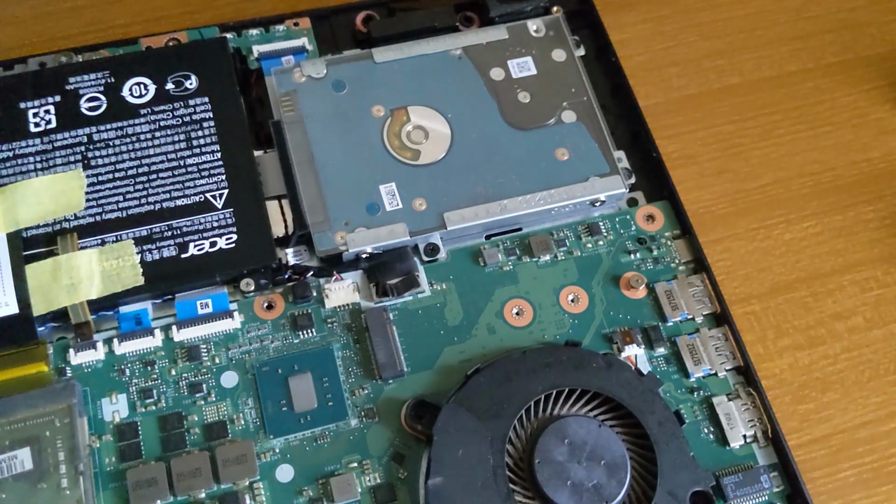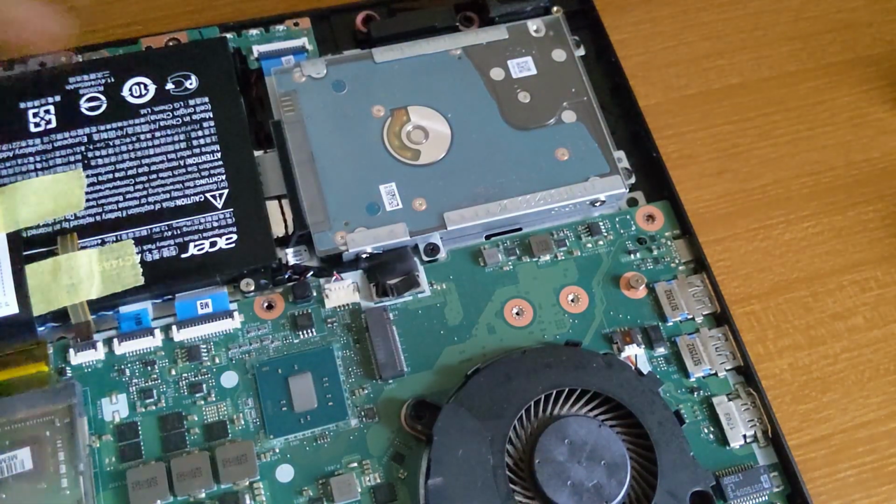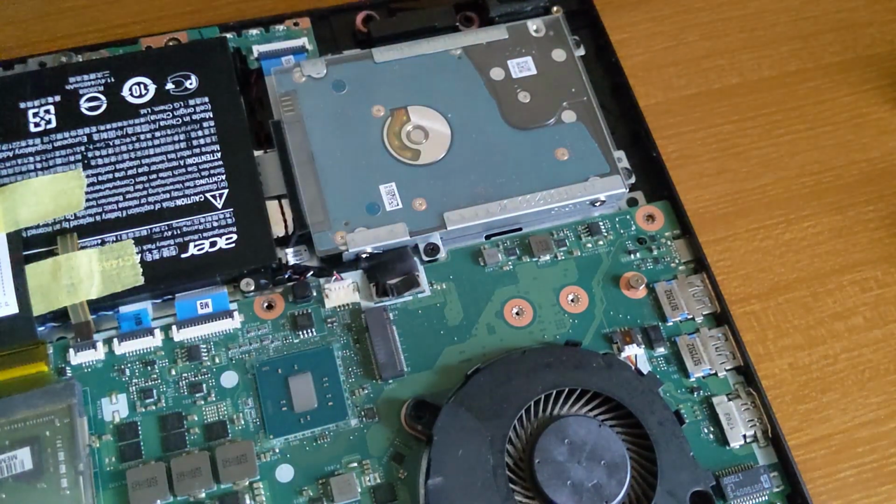So one thing that you would want to keep in mind when you're getting an SSD, at least an M.2, you have to make sure you have this screw. It's an M.2 screw. So when you're buying, you either have to look and see whether your motherboard provides it. Mine came already with it, or if it doesn't have it, you'd have to buy it.